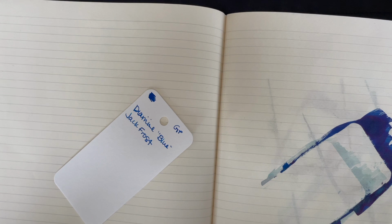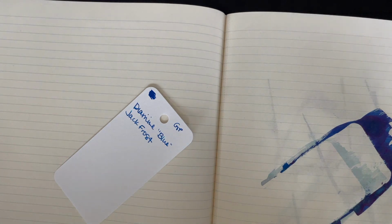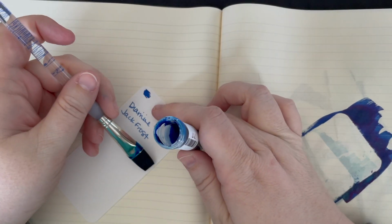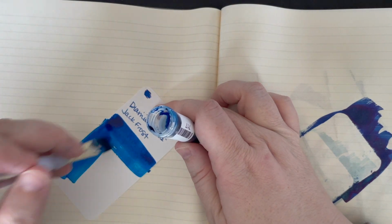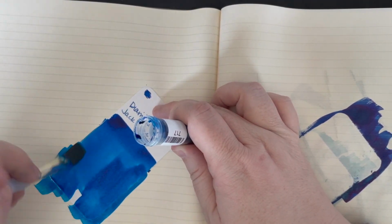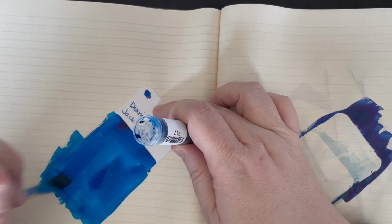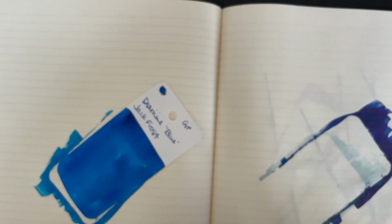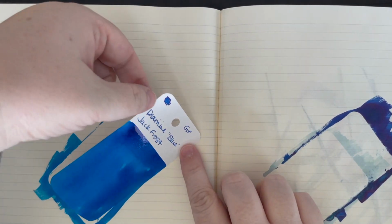These inks are all very blue. Which isn't bad. It's just an observation. Pretty. This looks like, I wonder if this base color is Asa Blue? I don't know how you say it. Hopefully I got some shimmer on there. Sorry if I'm going through this kind of fast. Oh, did I get any shimmer on there? Oh, I see it in the writing.